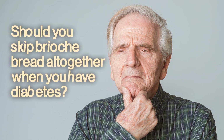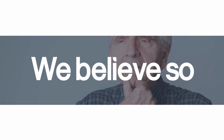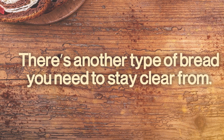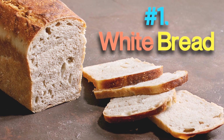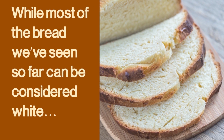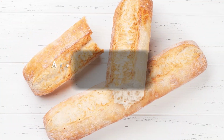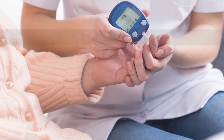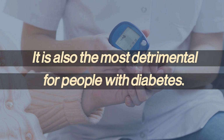So, should you skip brioche bread altogether when you have diabetes? We believe so. But along with that, there's another type of bread you need to stay clear from, and that's number 1, white bread. While most of the bread we've seen so far can be considered white, regular loaf, sandwich bread, and baguettes are the most popular form of white bread. And unfortunately, it is also the most detrimental for people with diabetes.